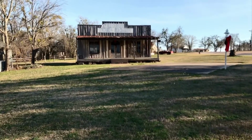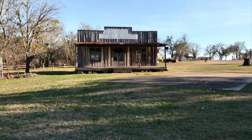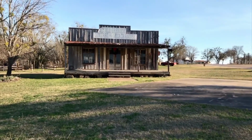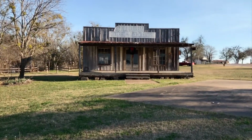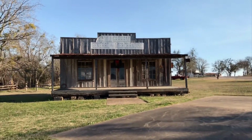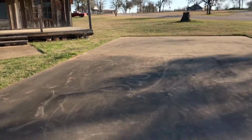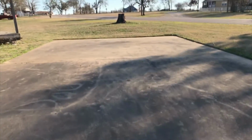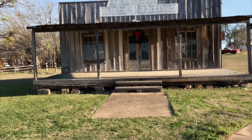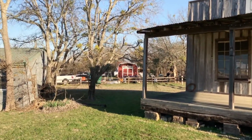Now, I don't know if they're still doing it, but at one time, a few years back, they held a Saturday night dance here at this general store. I'm pretty sure they're probably still doing it. Local bands would come up here and play on the porch. And of course, this is your dance floor. And this is just really an interesting place. You see, somebody lives on premises.